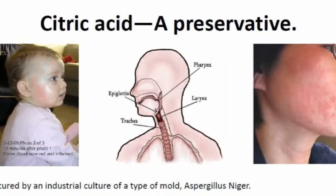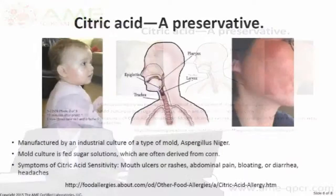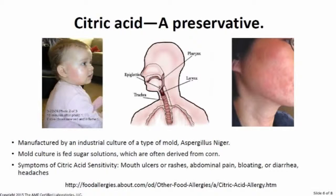It's manufactured as an industrial culture or a type of mold, Aspergillus niger. And what this does, it adds a certain preservative feature to any food that's added. Now, what a culture is, it's an ingredient. These are actually plants, and they add sugar to grow these reaction chemicals. It's often derived from corn.